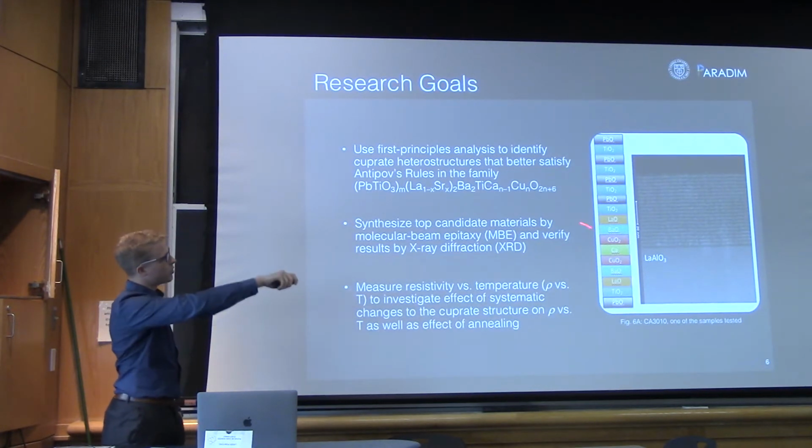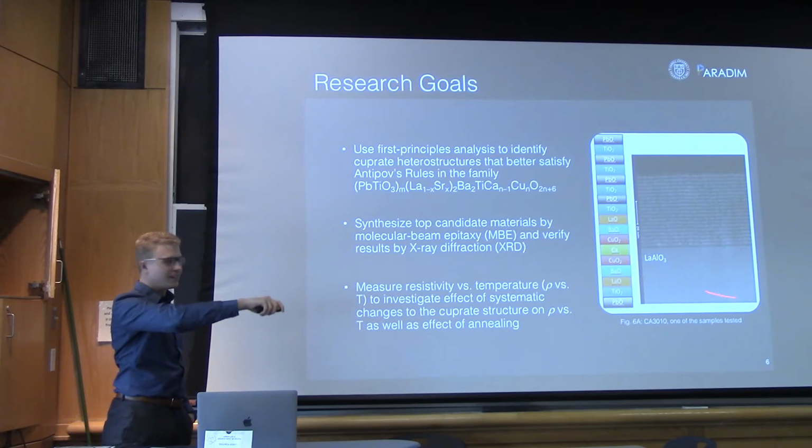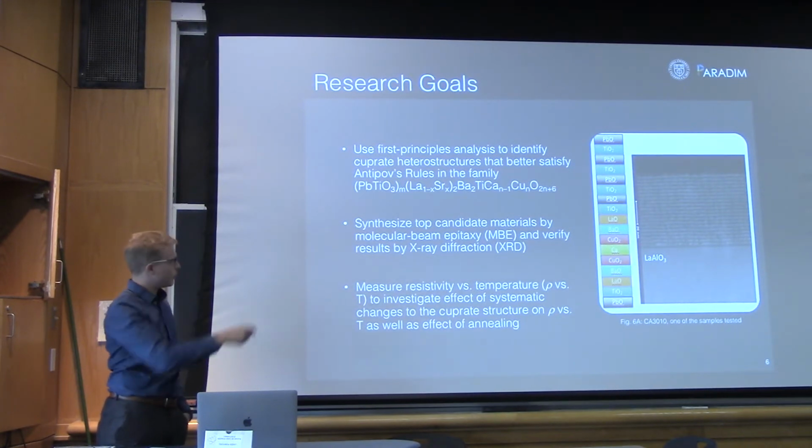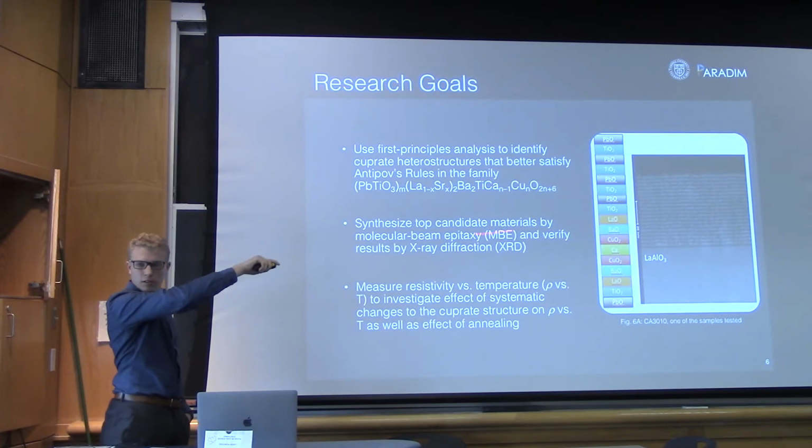So this is just one of our structures that we did end up creating, to give a little bit of a preview of what we're seeing. It's a superstructure based on lanthanum aluminate, and you can see that we made a superlattice above that of stacking different unit cells of this base unit cell formula unit.